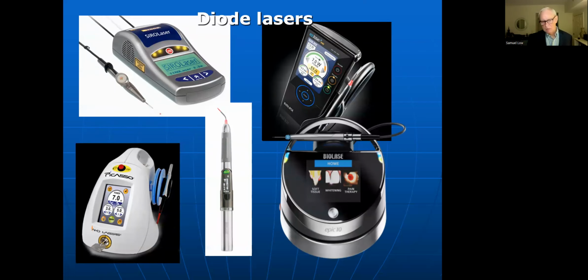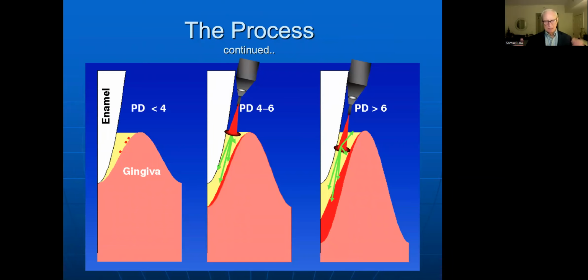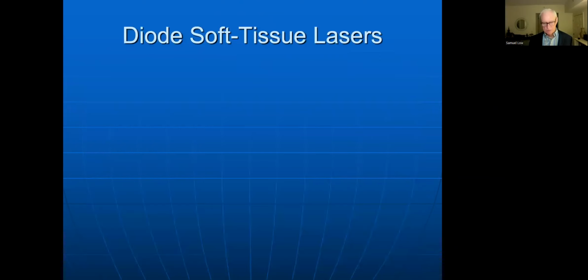So here's an example of some diodes, but most of them are fairly small. They've got a fairly good footprint to put on your bracket table. They're pin lasers. Most of them have foot switches. And relatively speaking, they're low cost. So we're going to see basically, if I use that diode laser, what can I accomplish in periodontics?